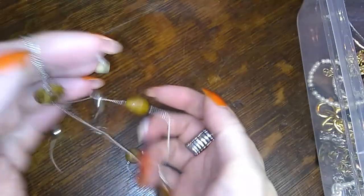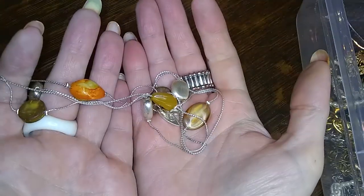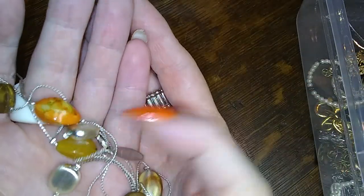This is like the third piece of this that I've found in here. I have the bracelet that is in perfect shape.